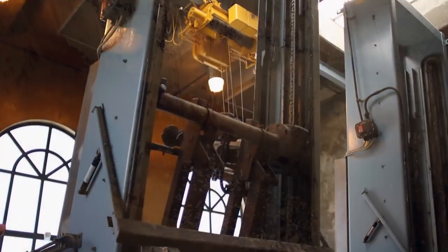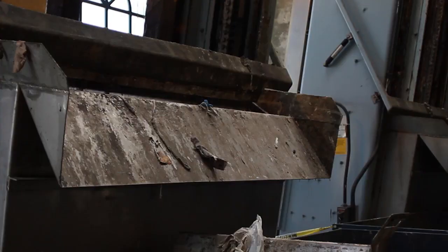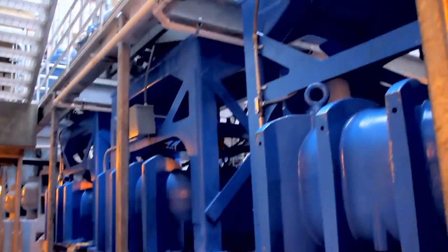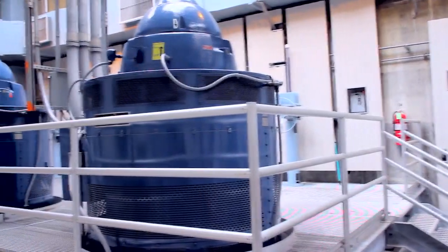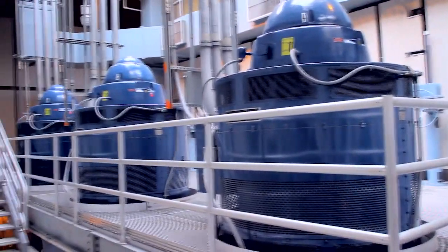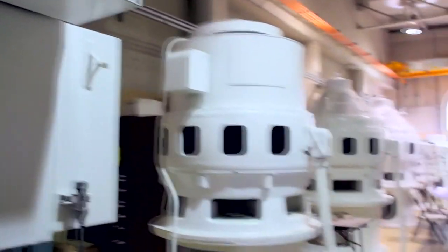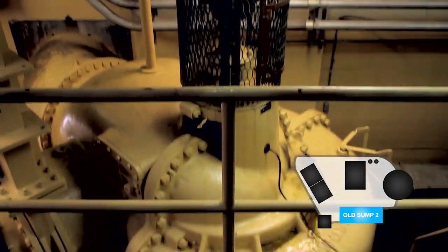As water enters, it travels through screens that catch debris, preventing damage to the pumps. Large machines called automatic screen cleaners scrape the screens and remove garbage and debris. The first side of Sump 2A processes about 60 million gallons of wastewater a day. When it rains, the second side is used, processing another 130 million gallons. In heavy rains, a third set of pumps kick in, which are housed in the old Sump 2 building and can process another 350 million gallons.